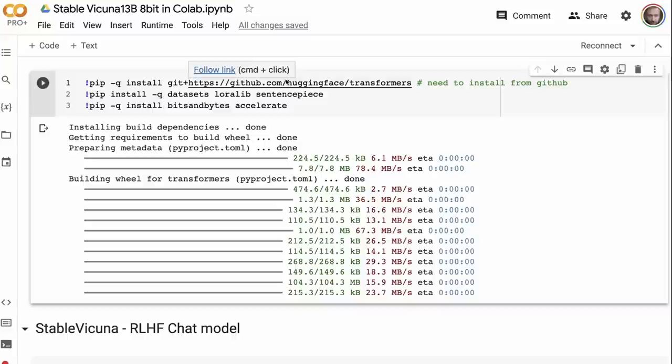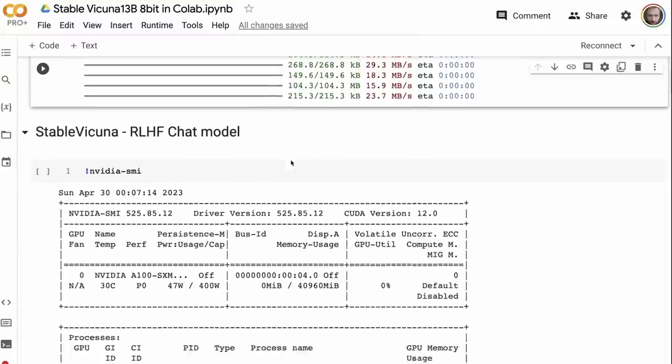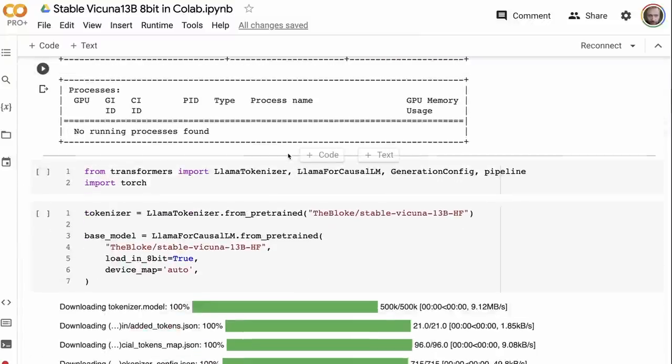So let's jump in and look at the Colab. I've set up this Colab. You will need an A100 to be able to run it. Unfortunately, this is a big model. It's 13B. Even loading it in 8-bit, you'll still need a pretty decent GPU to be able to do this.